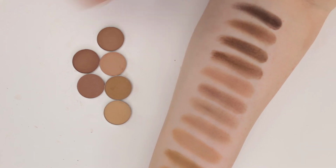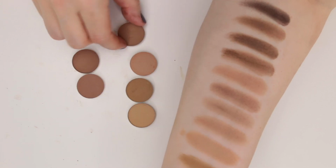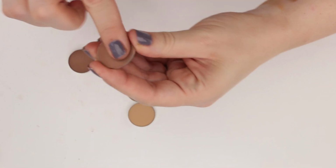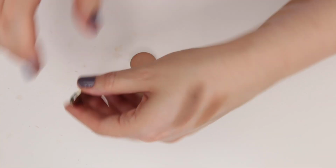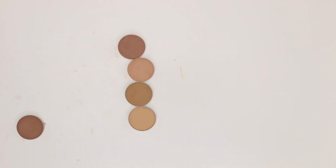In terms of what's left, definitely want to keep these 2 and this shade here. I feel like I can pass this cocoa shade on, and then let me swatch these 2 on my hand. So this is Dolce from Luxie and Coconut Husk are from Coastal Scents. Yeah, that one's okay. Let's go ahead and keep that one. All right, so that is kind of wrapping it up for my matte neutral shades.